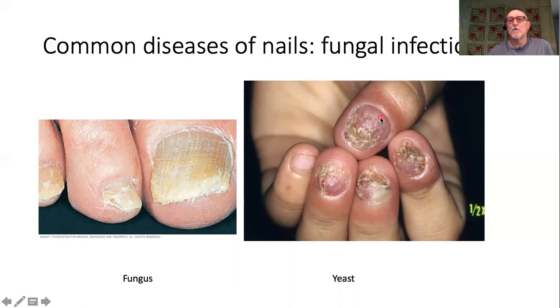This here is a worse condition. It's not actually that common to see fingernails get infected with these fungi. This is a yeast. Yeast is a single-celled fungus. And this person has a yeast infection of the fingernails. But I suspect that this person probably has an immunodeficiency of some sort. This is not a common situation. So something's wrong with their immune system, probably.